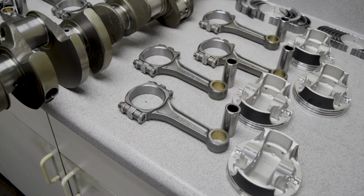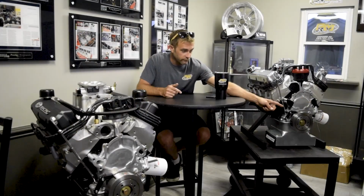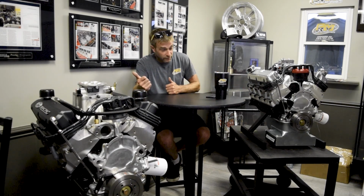A lot of people run hypereutectic. I would be very careful. If we don't have the timing right and we get a bad tank of fuel, or the timing's right but we get a bad tank of fuel, and this thing goes into detonation, a hypereutectic piston is as hard as glass. It's like hitting it with a hammer, and you're going to have a piston laying in the oil pan.